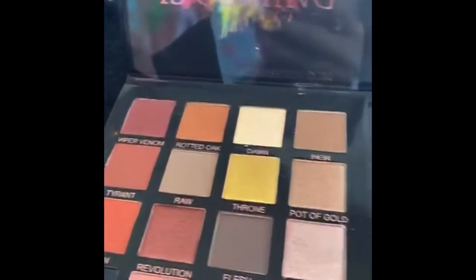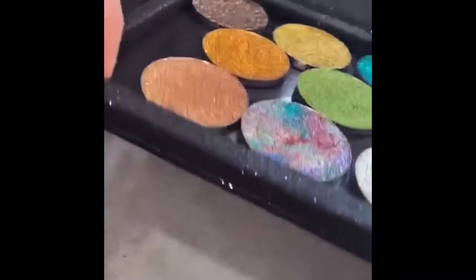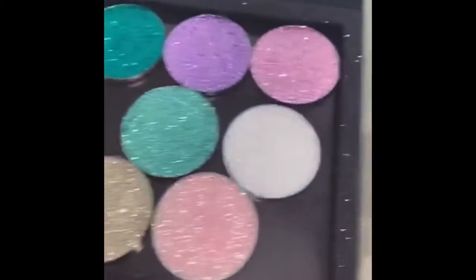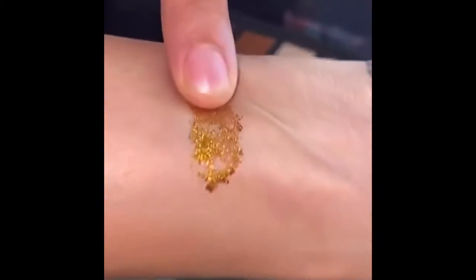This beautiful eyeshadow palette, all these glitters. Oh my god, these glitters. And even the palette that they gave it to us with has glitters on it, so it's like a real life Kira Kira. Oh my god, so pretty. Ooh, oh my god, what? That's insane. So pretty.